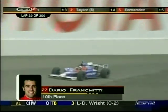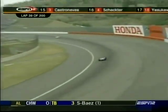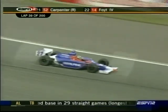Dario Franchitti, we have a report, may be having a problem. He has come off the pace and then picked it back up, so we'll keep an eye on Franchitti for you as well. You know, he said he was very disappointed with qualifying. He ran better in practice, felt that he'd actually be able to go a little quicker, but the car's a little loose in turns 3 and 4, where everybody's had those problems this weekend.